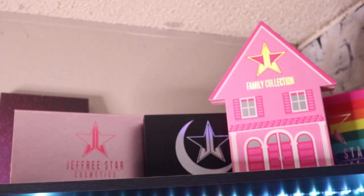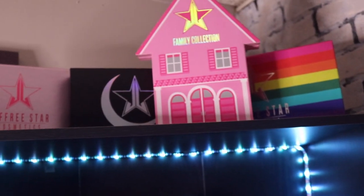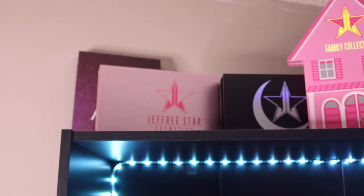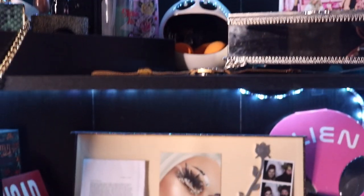And then on the top of my bookshelf is where I keep a ton of my boxes from Jeffree Star. Actually, these are all boxes from Jeffree Star. I just put them on display. So, yeah. Moving on to the desk now.